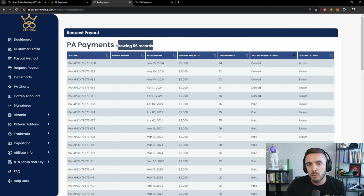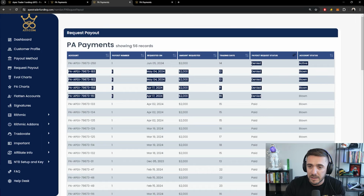Very quickly, I just want to point out how it's showing 56 records. That's how many different requests I've made. Unfortunately, not all 56 have been approved. As you can see highlighted on the screen right here, 5 of them have been denied. They were denied because I broke a rule that I knew was a rule, and it was 100% on me, but it wasn't a surprise. I broke what's referred to as their consistency rule.